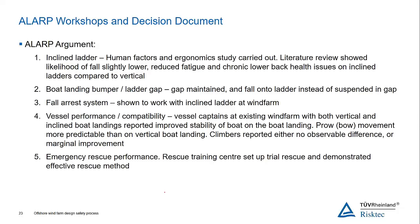The other issues were that the bumper landing and the gap between the bumper and the ladder were maintained at all times, and that indeed an operator who falls on an inclined ladder is less likely to fall into that gap. They would rather fall forwards and be able to rescue themselves, or self-rescue, and grab onto the ladder better.